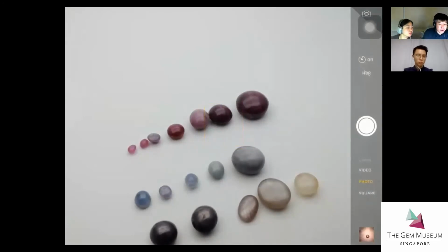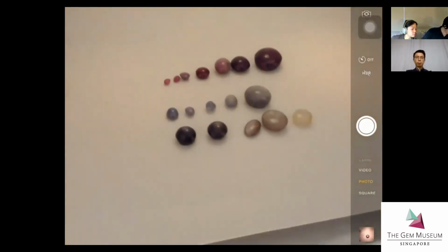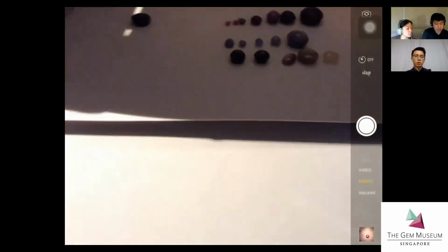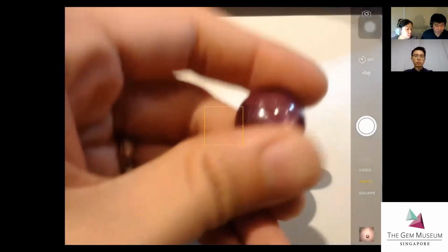Now I'm going to turn off my Zoom box because let me just push it away so that we adjust it. So you're first going to show them the quality, right? How to look at the quality of the stars.